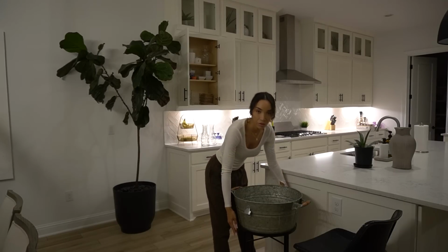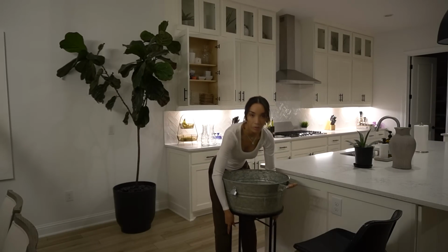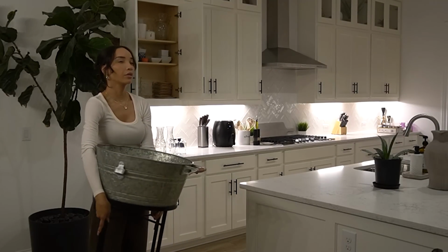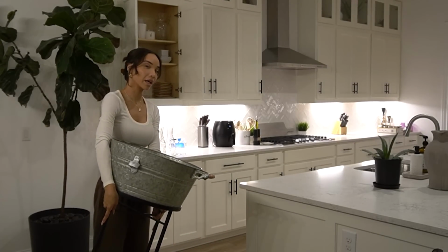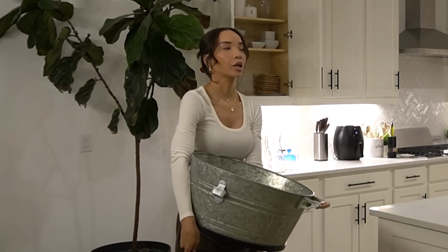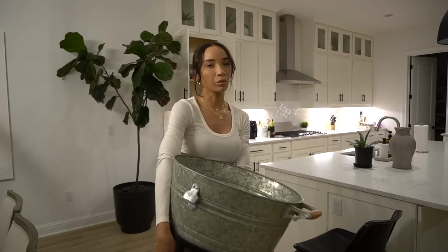So this just goes in my garage, so I'm gonna move that. And then I realized through this process that I think I wanna do some rearranging in my upper cabinets. So I think I'm gonna do that, and then I think we're gonna be done. I keep finding more things to change and rearrange.